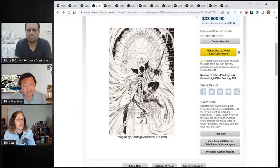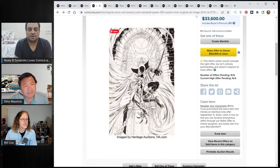If somebody really likes Spawn, or they like the 300th issue type of thing. Solid. 300 was a special issue. That was the issue where Todd told everybody, you can't just do a variant cover. J. Scott actually drew an interior sequence. Greg Capullo drew an interior sequence. Scott Snyder wrote Greg Capullo's sequence. That probably added to this, because this was one of Todd's best-selling books. Again, this put Spawn back on the map. Todd was a genius with Spawn 300.